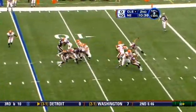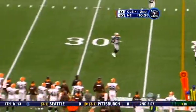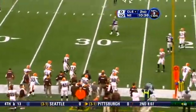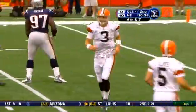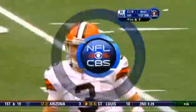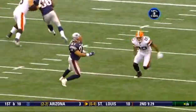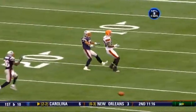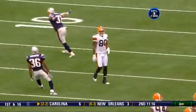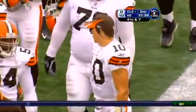3rd and 7, shotgun. Anderson throwing behind his intended receiver, Kellen Winslow. Rodney Harrison right there, locked up on Winslow. He got his hands on it, but that move by Winslow didn't fool Harrison at all.